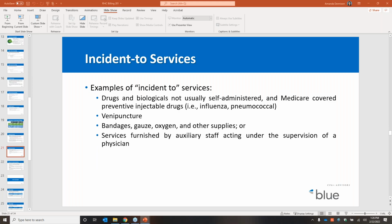So these are some examples, again, straight from Medicare guidance, of incident to services. Any drugs and biologicals not usually self-administered, and then Medicare covered preventable injectable drugs. So flu and pneumococcal. Those count as incident to services, but as we all know for RHCs, flu and pneumococcal are not ever billed on a claim. They are paid through your cost report.